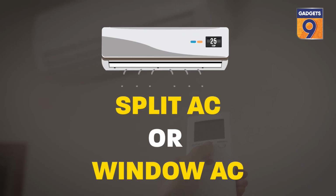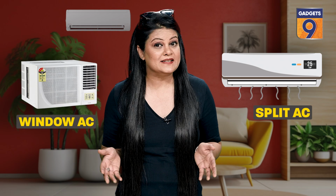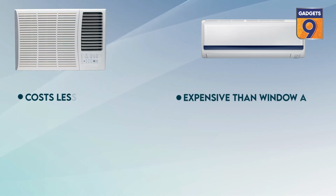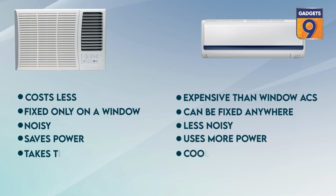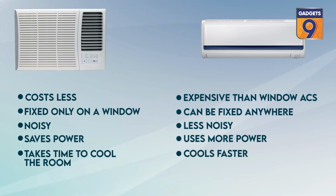Split AC or a window AC. Well, let me clear one thing, that there isn't much difference between window and split ACs. It's just what's your need and what's your choice. You gotta see that. Like you can see, window ACs are slightly cheaper than split ACs, and window ACs are for windows only, but split ones can usually be fixed anywhere. Window ACs save more power and are noisier than the split ones, and the split ACs cool faster than the window ACs as they push out more volume of air with no noise at all. So as per capacity and budget, you can make a choice.